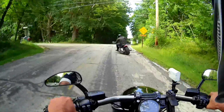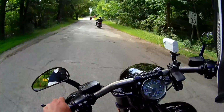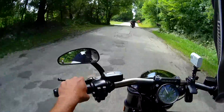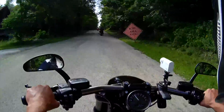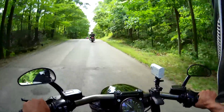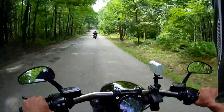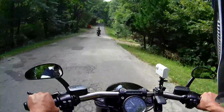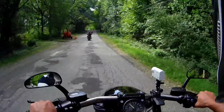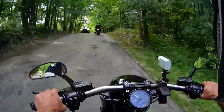This rustic road, I've been on this one before. This is actually a pretty nice little blast here too. These roads can be a little bit rough, so this is a really nice test for suspension and braking. They can be a little bit gravelly, so I don't think we're going to have much of a pace in here, but they are asphalted roads, as you can see. They patch them rather than repave them.